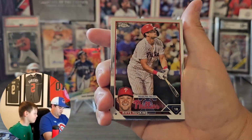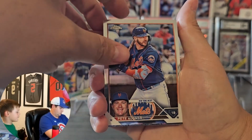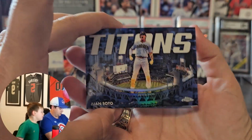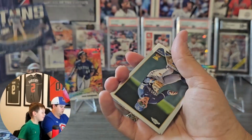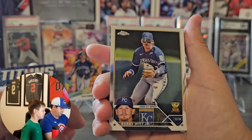German Marquez, Reese Hoskins, Kyle Stowers, Pete Alonso, Florida Gators. Hey, what do we have? Juan Soto, Mr. Soto. I love that one. It's a nice Titan. Put that one on there. They have two of them. That's right. Two of them.